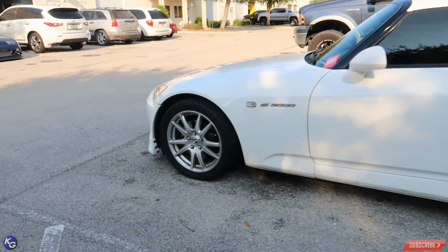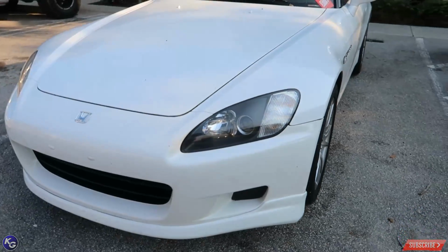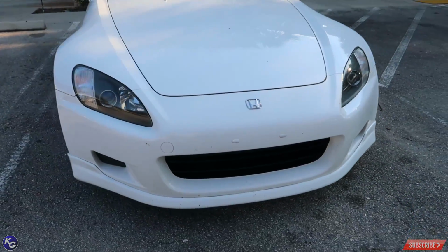So furthermore, front end looking pretty cool with the Japanese style clear lens. Damn it.